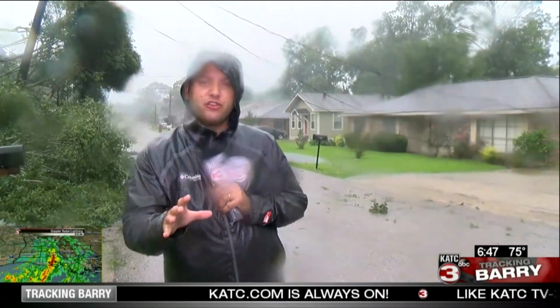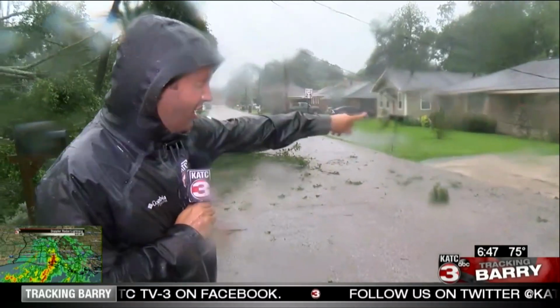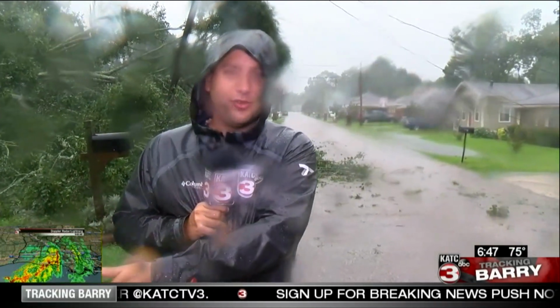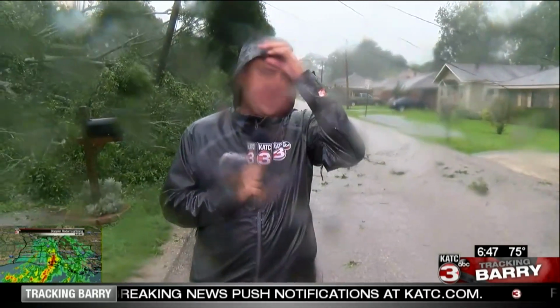That's why it's so dangerous to be on the roads. That's why if you don't have to, don't get on the roads right now. You can see how the power lines are still just draped right here in the middle of the street. And we stepped out of the news unit, and there were actually some downed power lines right there. So you just really have to be careful if you do have to be out here.